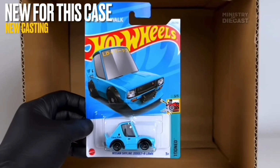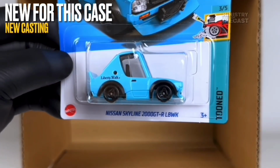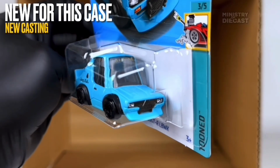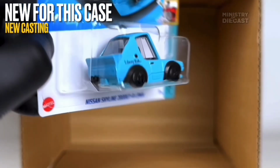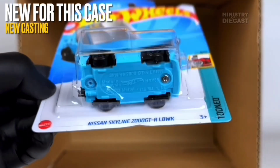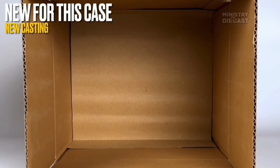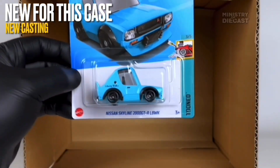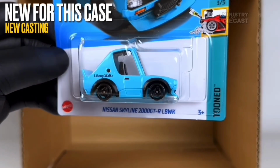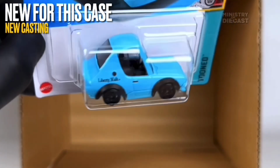Next up, we do have the Nissan Skyline 2000 GTR Liberty Walk tuned. This is a really cool casting as well. I know this thing will be very popular. It does receive side and front temple work. It has been painted in this light blue colour, and this thing is rolling on the Super Advan 3-spoke wheels, which have been painted in black. Overall, this is a great casting. It looks very cute, and it just looks super cool. Very well done by the Hot Wheels team.